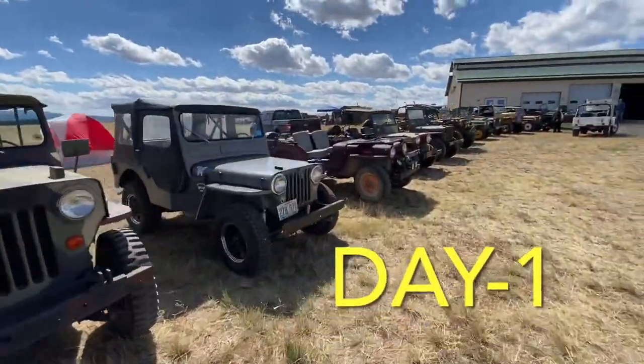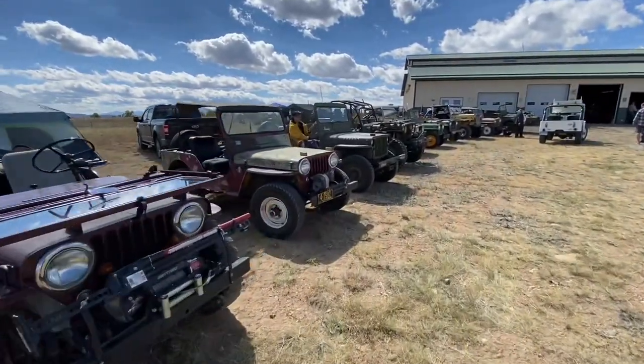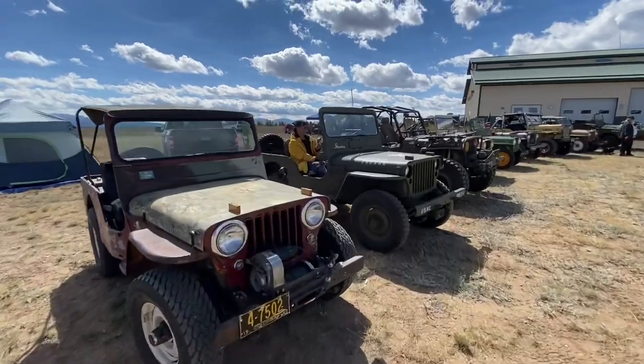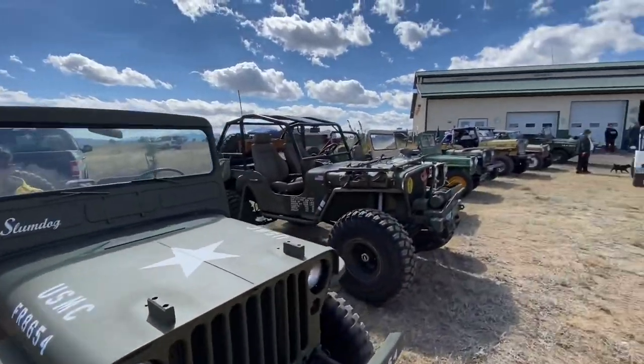We arrived shortly after lunch to the Thirsty Dirt Ranch. We offloaded and parked Slumdog and Jeep Row in the front of the shop. More and more flat fender Jeeps started to arrive, everyone smiling and eager to start the week-long festivities.